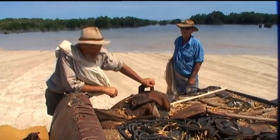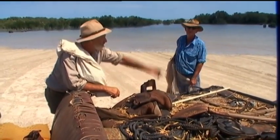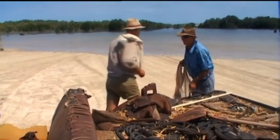Well, somehow we made it down to the lagoon. And all we have to do now is pick up a bit of bait with a throw net, put the boat in, and we'll be off.